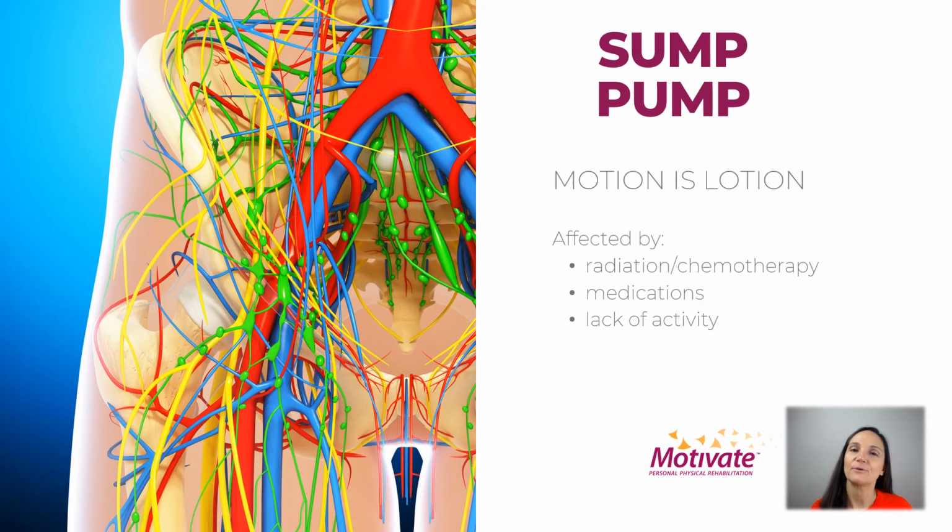So the pelvic floor's ability to act like a sub-pump is super important, especially for anybody who's had lymphatic issues, such as lymphedema that may be associated with radiation and chemo, and also just the damage that can occur from radiation and chemo seriously can affect this area.